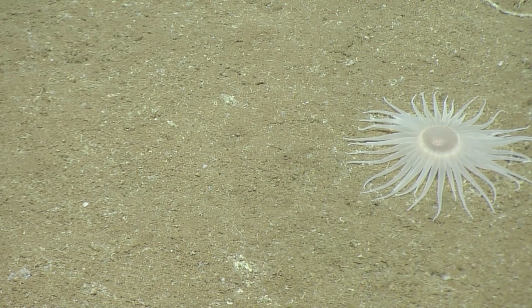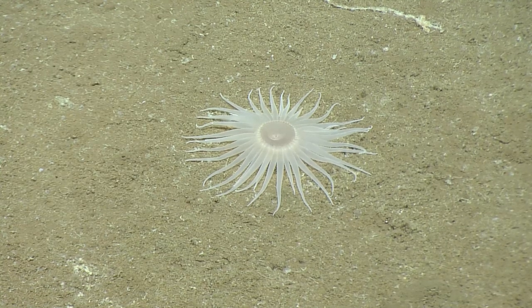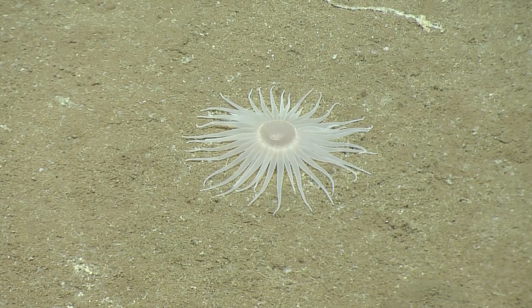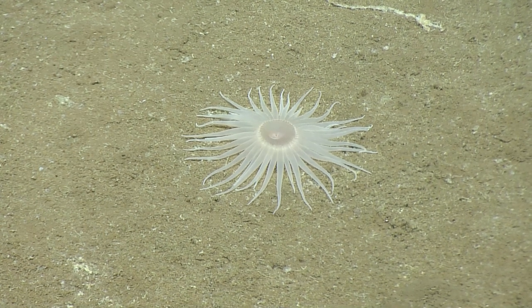Trying to move this sunflower. It's really hard. There you go. It got it in the middle. Well, that's pretty neat.